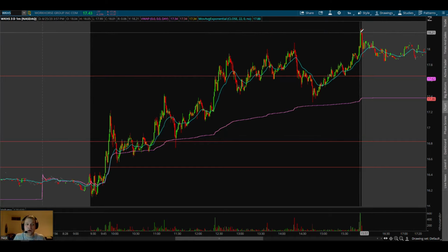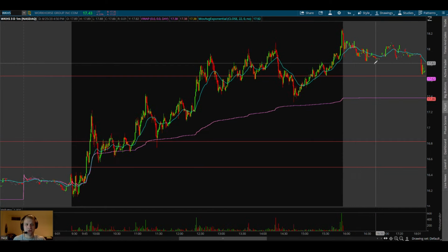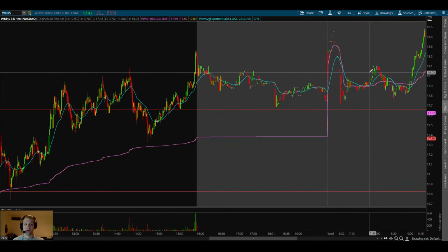It closed at 1820. Now this one dropped a little bit. I was a little shaky, but it didn't drop enough really to make me worry. It only dropped 20 cents or so. Dropped a little more, hung out. This one didn't do much until right before the open. Look at that nice little squeeze we got right before the open.